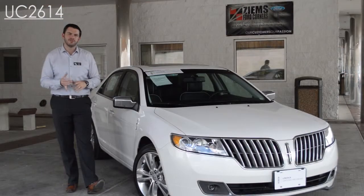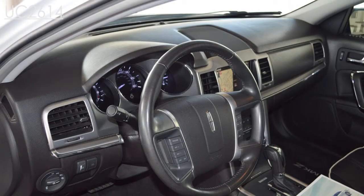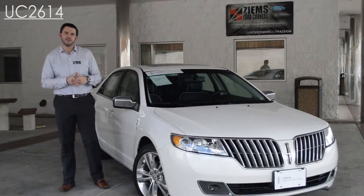Equipment on this vehicle includes Sirius satellite radio, 3 months complimentary as far as the Lincoln certified pre-owned program is concerned, heated and cooled seats, navigation, moonroof, backup camera with sensors, 18-inch aluminum wheels, and a blind spot alert system.